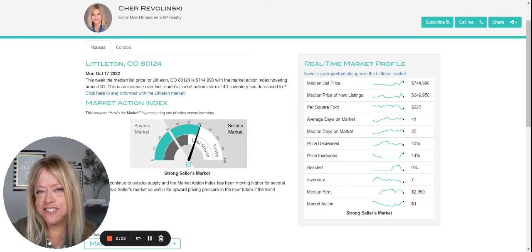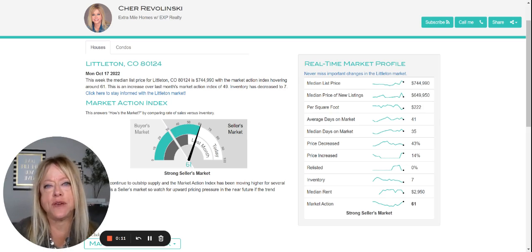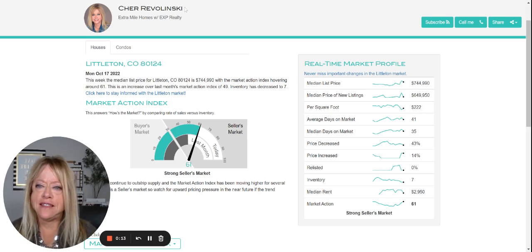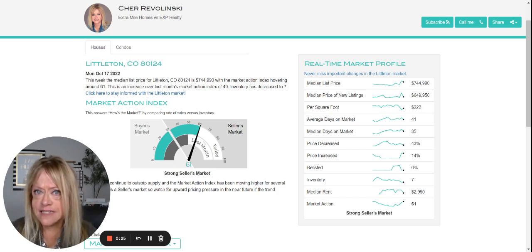So what's happening in Littleton, Colorado, zip code 80124? Today we're going to go a little bit deeper into these Altos reports to show you what's happening in this particular zip code. So right now we're looking at the Littleton Market Action Index, and it shows that this is continuing to be a seller's market, but actually increased since last month. So this gray space here is showing what it was doing last month, and then the green line is showing what it's doing right now.